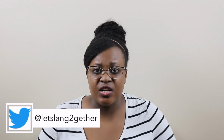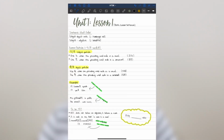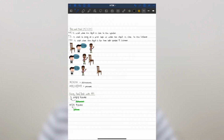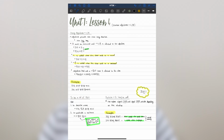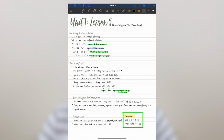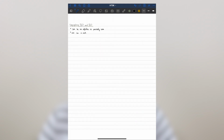After switching the way that I take notes, I've noticed I remember vocabulary and grammar a lot better, and I hope that I can help you do the same. I keep my notes nice and simple. At the top, I have what lesson I'm on and what that lesson's about. I highlight examples so that I can distinguish them from the notes I took about that lesson. And in a different color, I like to highlight any important notes I made.